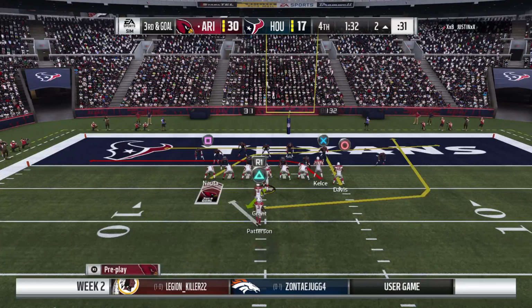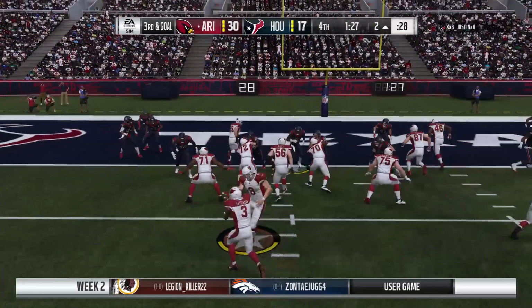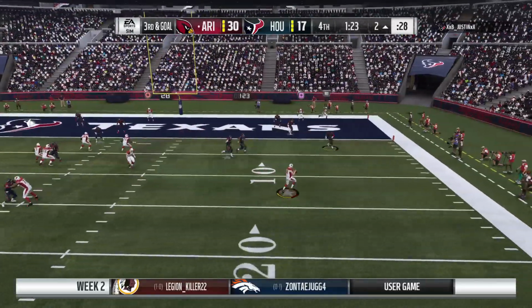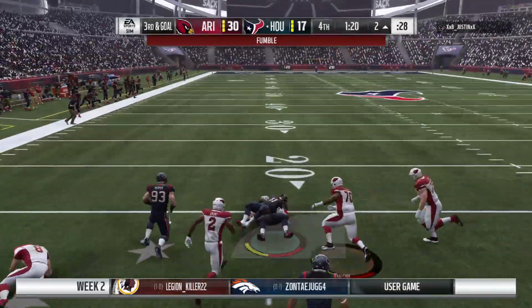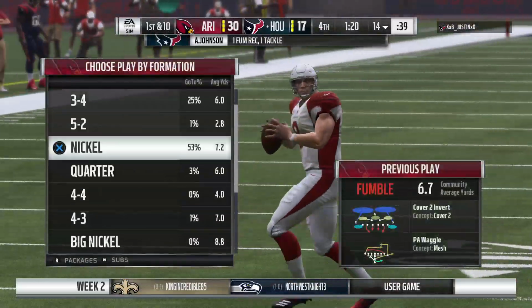A lot of tired bodies on that field, but this is a big play, 3rd and goal. He'll look to throw. Sliding out of the pocket. Nowhere to go here. He lost the football. And a big turnover there as his guys will get the football back.